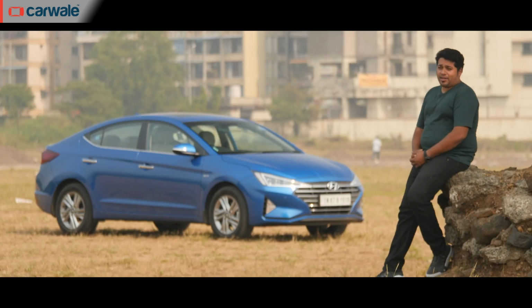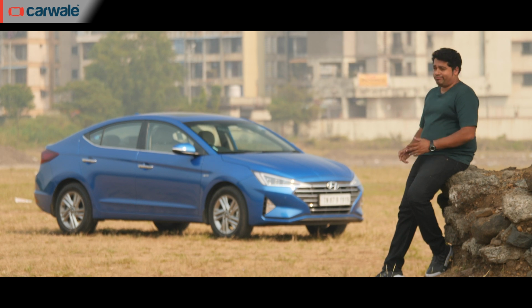The Hyundai Elantra isn't as stylish as the Honda Civic, it isn't as dynamically able as the Skoda Octavia, and if you want one in diesel, well, you can't have one. So why would you consider buying the new Hyundai Elantra?